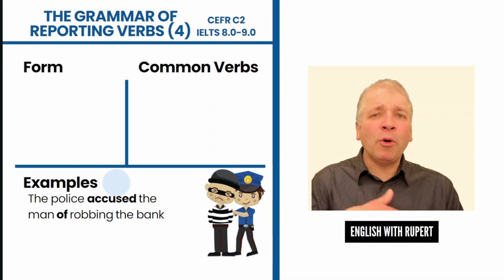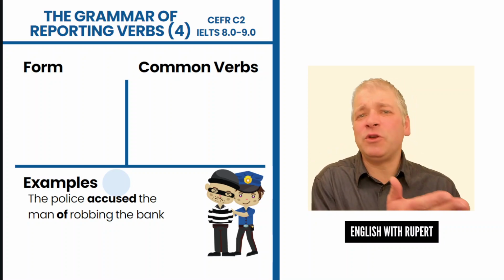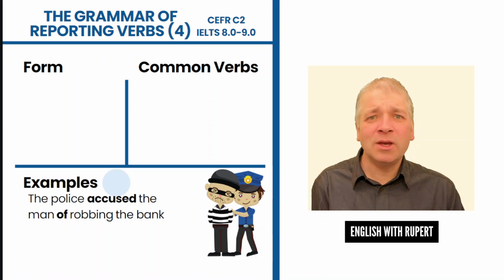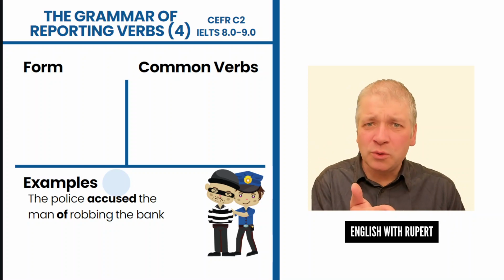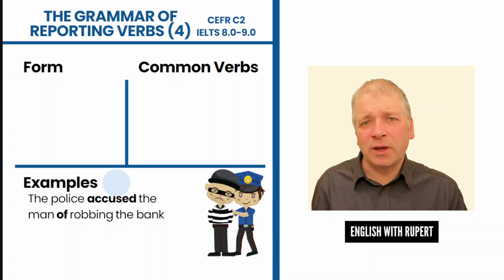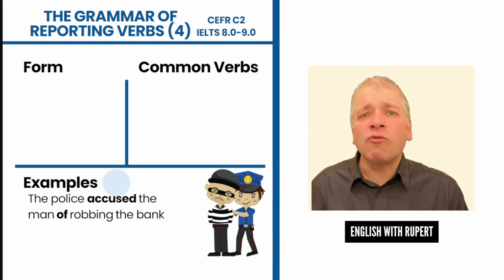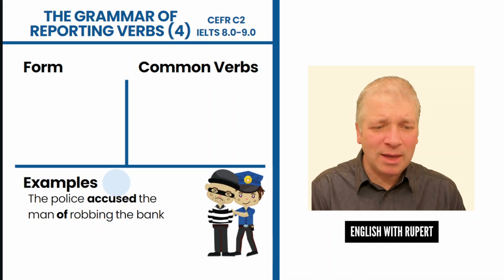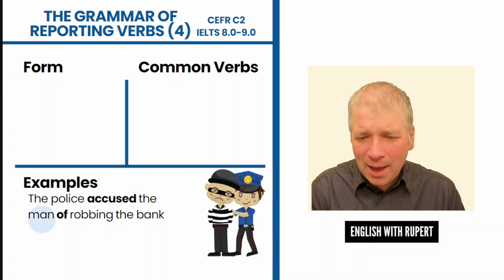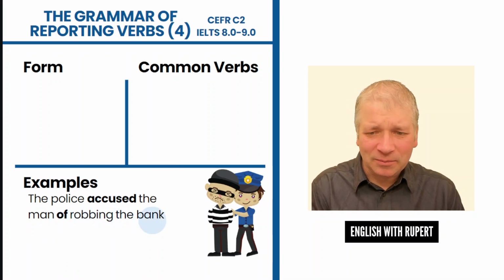So reporting verbs are all used in connection with evidence. So if you state something, you are simply presenting the evidence. If you disagree with something, you're disagreeing with the evidence. If you accuse someone of something, then you are accusing the evidence of being wrong. So it can be used as a reporting verb. But look at the grammar here. Accused the man of robbing the bank.